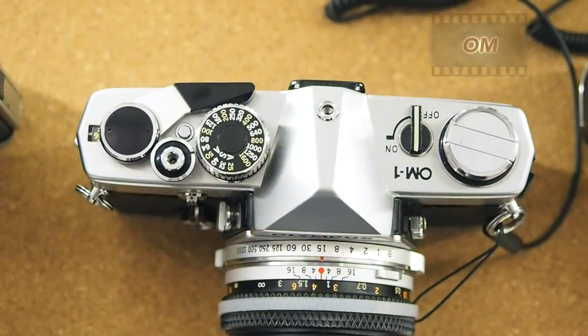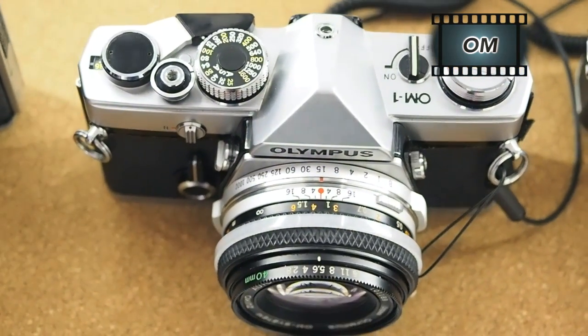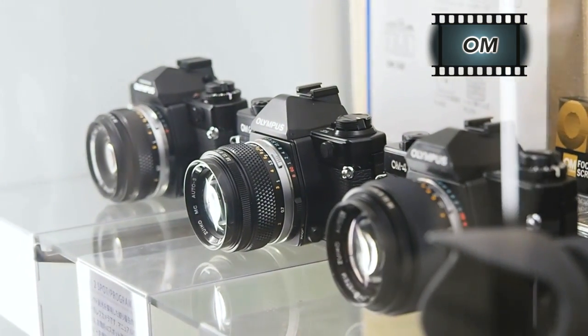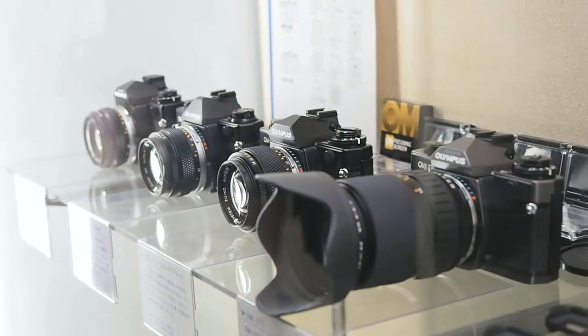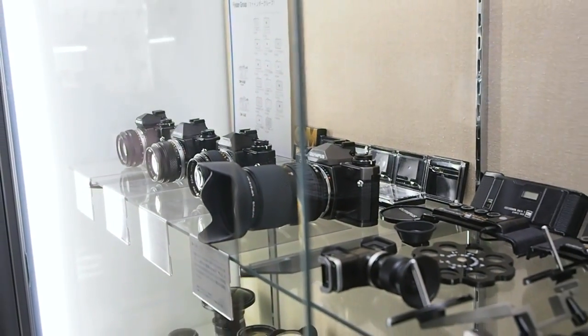Next up, there's the OM family. Like the Pen, the OM branding has been revived for today's digital age with Olympus's critically acclaimed OM-D line of higher-end, feature-rich Micro Four Thirds cameras for the more serious shooters of the world. And back in the days of film and chemistry, the OM line filled the same pro-level needs.